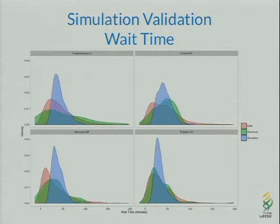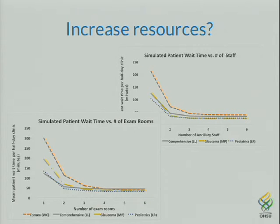And then we did the same thing for wait times. And the wait times overlapped a lot more. And it's sort of a similar type of thing, looking at the difference between the EHR, the observed, and the simulated data. So we have some confidence, at least for the proof of concept, that we're getting close. So we wanted to use these models to start answering questions for the clinics.